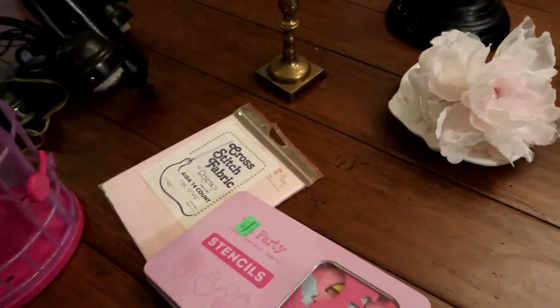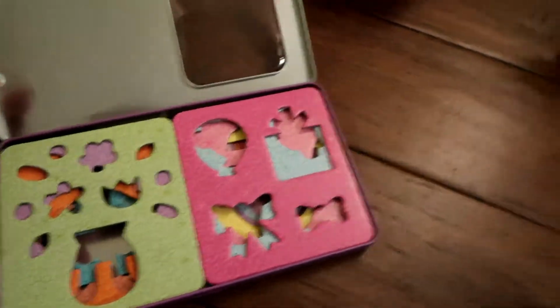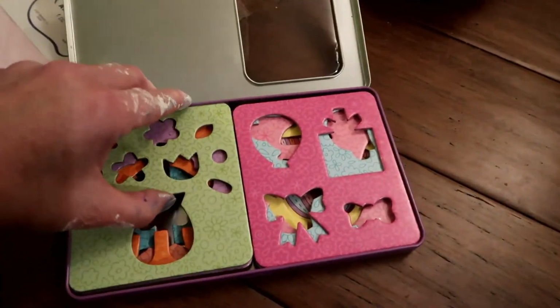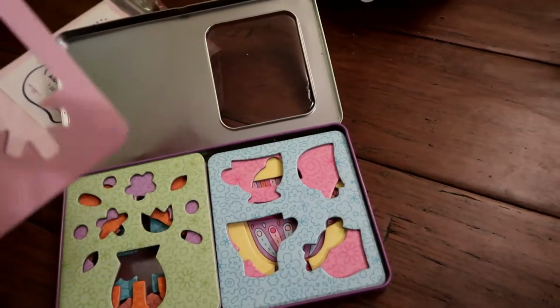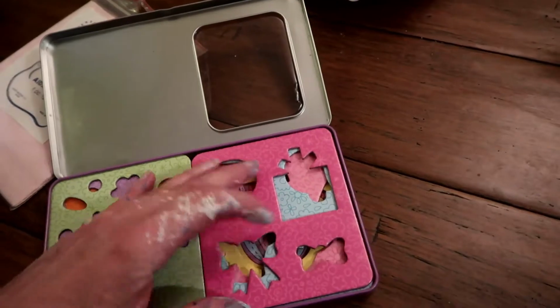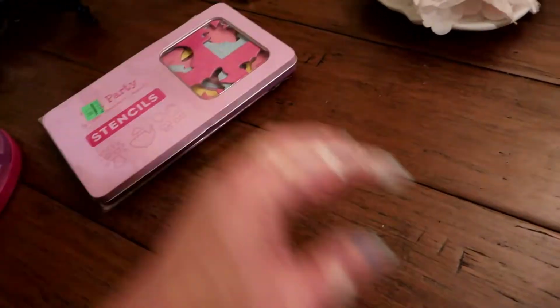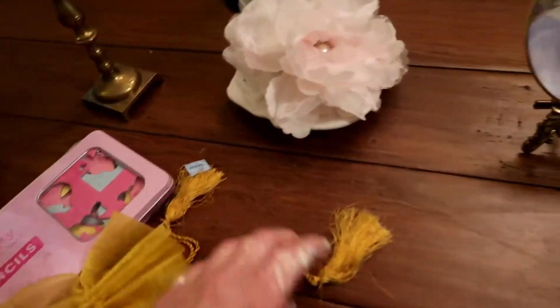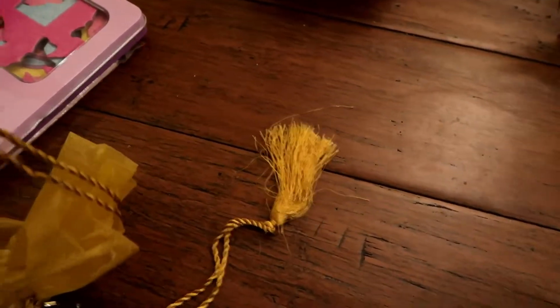And then I got this case of stencils. It's, you know, not serious stencils really. Oh man, me and my boyfriend went to Michael's and Hobby Lobby tonight. Oh, the prices. I passed up a lot of stuff I liked, just because I'm cheap. And 49 cents for this little bag.